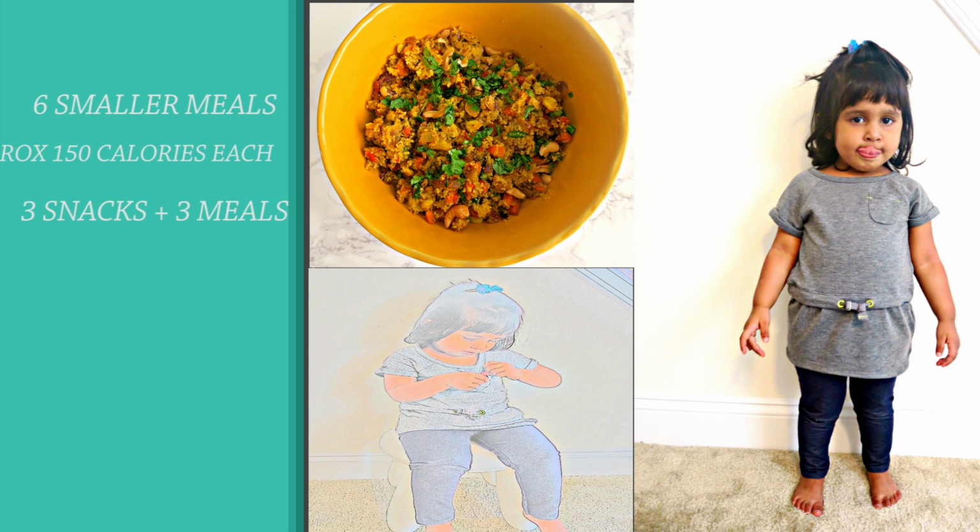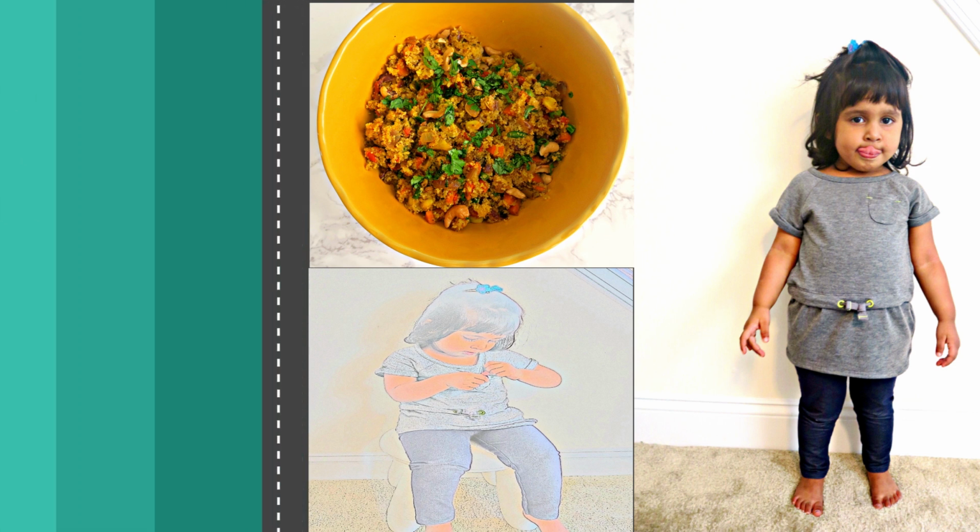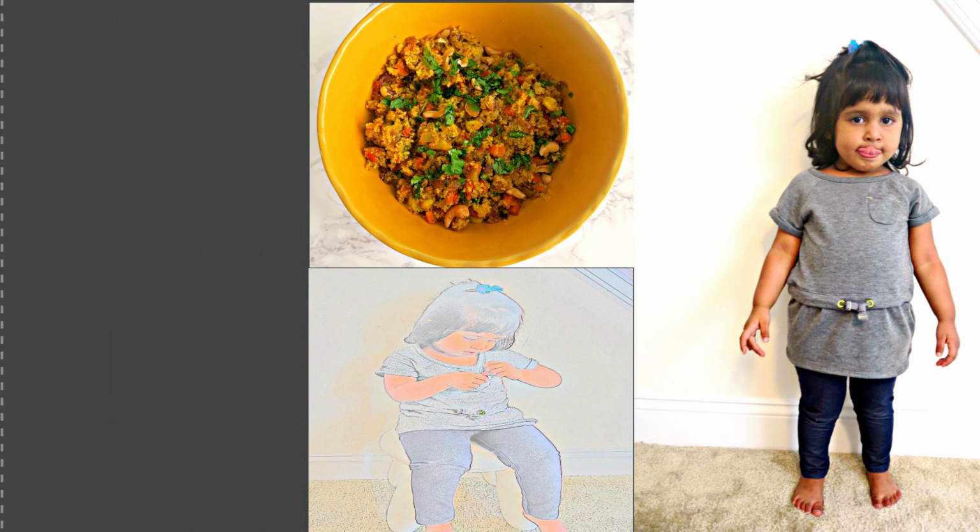So planning 6 smaller meals of about 150 calories each and a cup of milk during the day will get to the 1000 calorie goal. Please note that these 6 meals would also include 3 snacks and main meals, that is breakfast, lunch and dinner. Now let's see how we can make up for those calories from the food that we can offer.